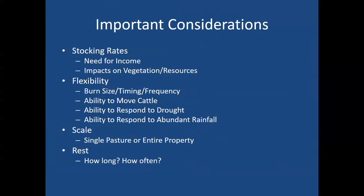So what are some important considerations when you're looking at doing patch burn grazing? Stocking rate is going to be huge. Know the productivity of your soil. Know your rainfall, know the primary productivity of the soil types that you have and what they're capable of producing. Some folks need the income really strongly, so that may influence how many cattle they have to have. And you need to monitor the impact on the vegetation and the resources as you're doing this.